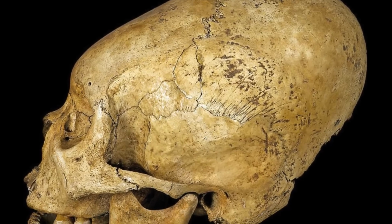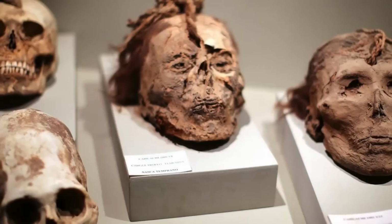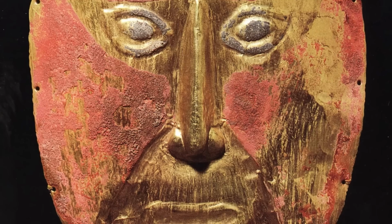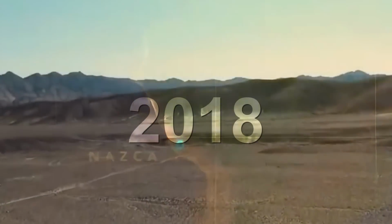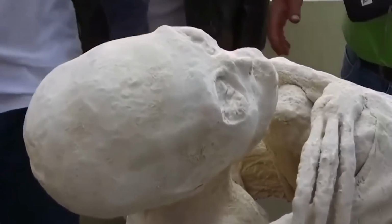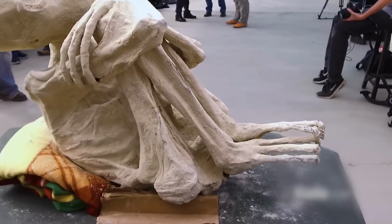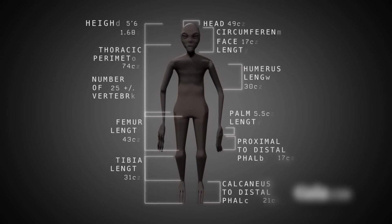It's possible they were hybrids, and even alien visitors given honorable burials. It makes sense if you think of the aliens as esteemed guests who provided knowledge. There was also a strange discovery in 2018. Researchers found a mysterious group of three-fingered mummies in the region. Each appeared human outwardly, but seemed to possess different internal anatomy from that of humans.